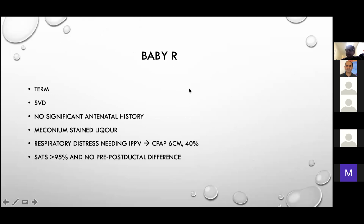Right, so starting with this baby R. This was a term-born baby with a spontaneous vaginal delivery. There was no significant antenatal history. It was a straightforward pregnancy with midwifery-led care up until the point when the baby was about to deliver. At that point, there was a severe bradycardia, then apparently a meconium stain, and the baby was born floppy.